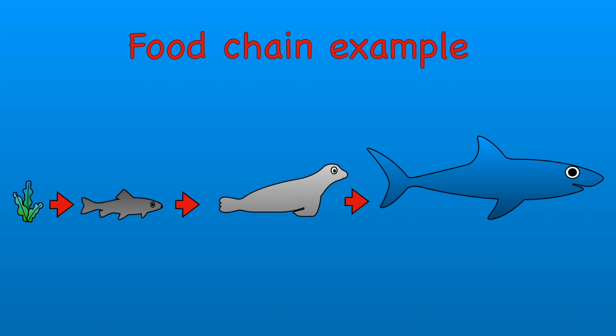Let's look at an example of a food chain. Toxins found in plankton can get eaten by fish, who can then pass it on to a seal if it eats the fish. The seal can then pass it on to the shark if the shark eats the seal.